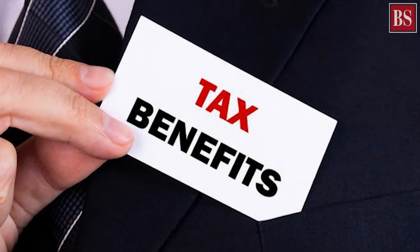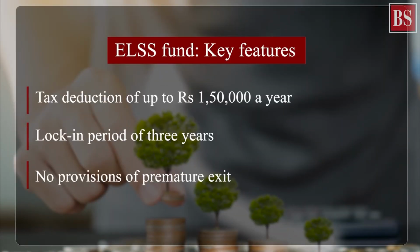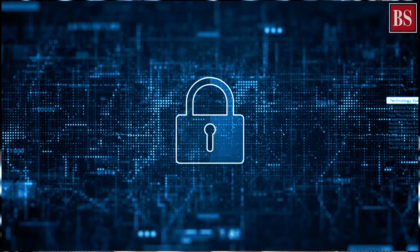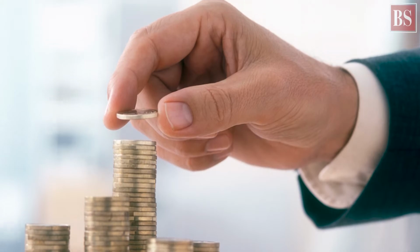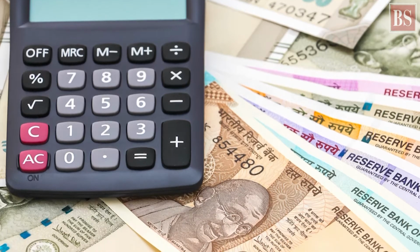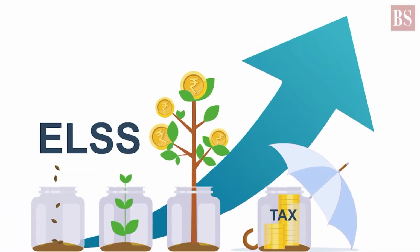Now let's talk about the key features. Unlike other funds, ELSS comes with a lock-in period of 3 years from the date of investment. It means that if you initiate a systematic investment plan or an SIP in an ELSS fund today, it will not be available for redemption before 3 years from now. You may exit, redeem, or reinvest your units of ELSS funds only after the expiry of the 3-year period.